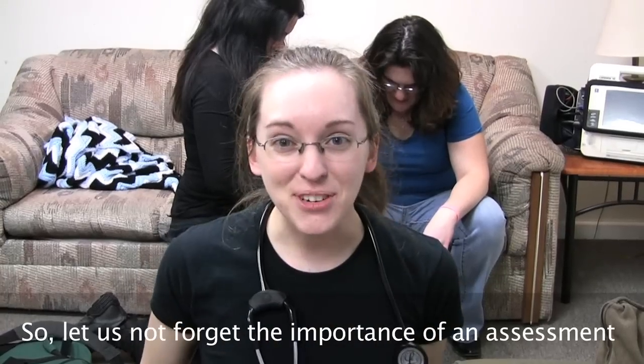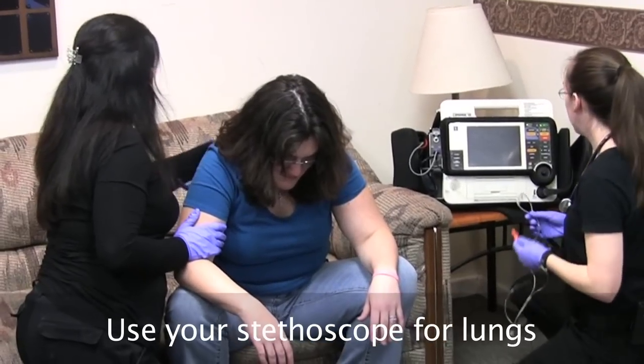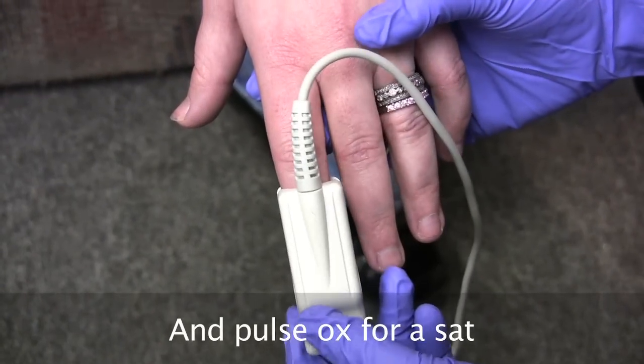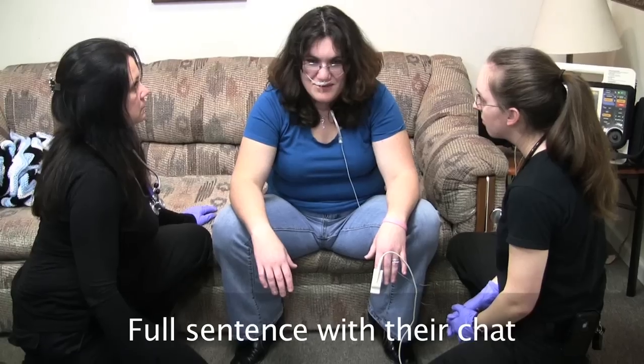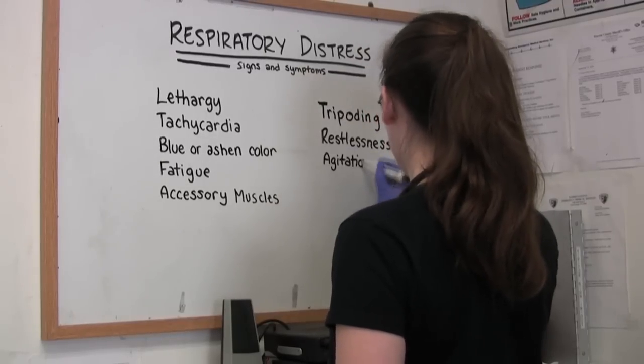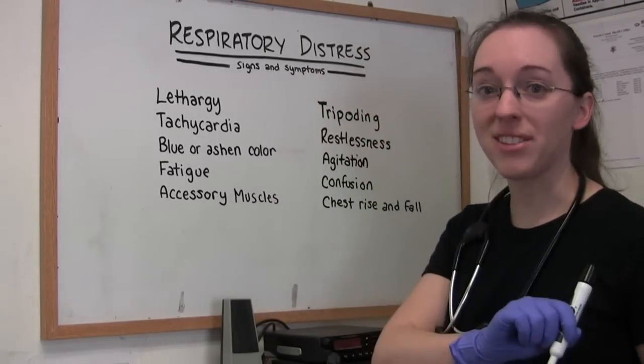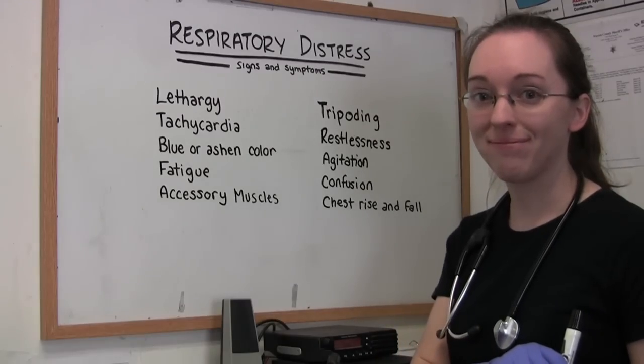So let us not forget the importance of an assessment. Use your stethoscope for lungs and pulse ox for a set. Waveform with capnography, full sentence with their chat. Tripoding, restlessness, agitation, confusion, chest rise and fall. Count breaths, and don't forget that.